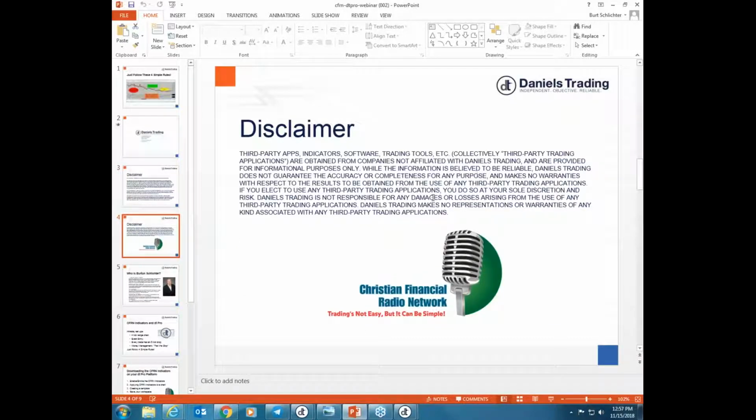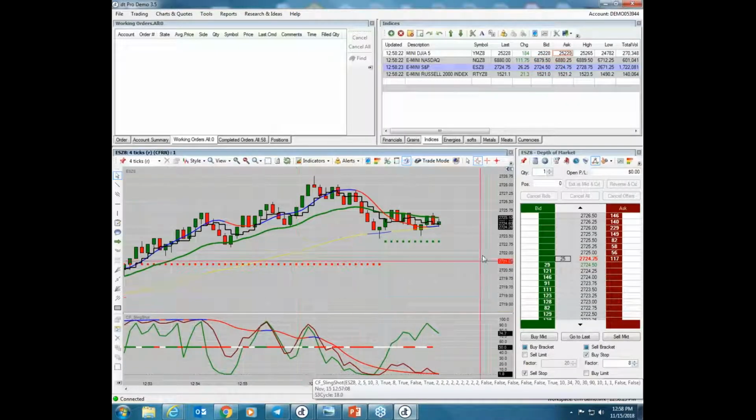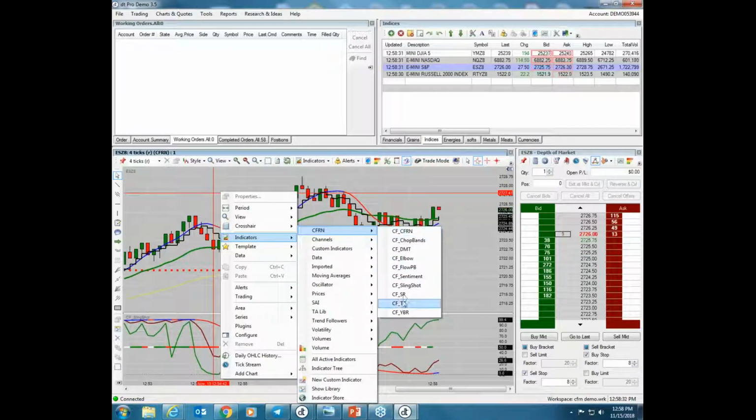The second part of the disclaimer is my relationship with CFRN. There is a division, a line, between me and CFRN. CFRN is a third-party indicator software trading tool. They're an educator, teaching you their rules. They have a set of indicators, and those indicators are built inside my platform, DT Pro. The indicators are right in front of you, so with a few clicks you can just put them on. It's not real hard to do.